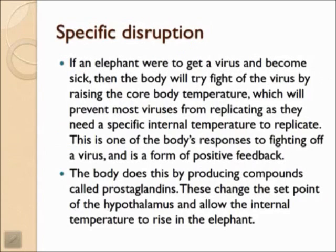If an elephant were to get a virus and become sick, then the body will try to fight off the virus by raising the core body temperature, which will prevent most viruses from replicating as they need a specific internal temperature to replicate. This is one of the body's responses to fighting off a virus and is a form of positive feedback. The body does this by producing compounds called prostaglandins. These change the set point of the hypothalamus, which in turn allows the internal temperature to rise in the elephant.